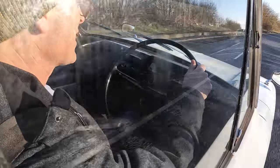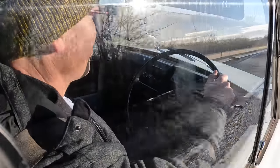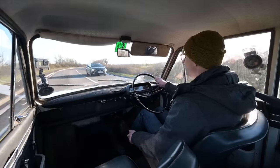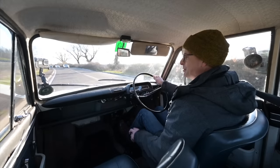Ask any Imp owner which is the better car out of an Imp and a Mini, and they will guarantee tell you the Imp is the better car. For example, when Issigonis was designing the Mini, he told BMC that synchromesh on all forward gears was not possible. It was an impossibility. Guess what this has got? Yep, on all four of them.